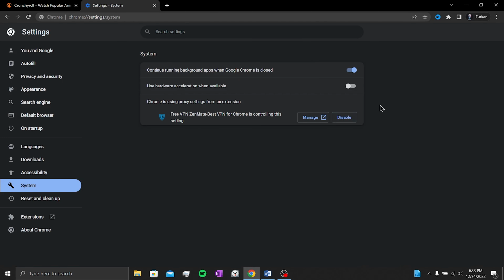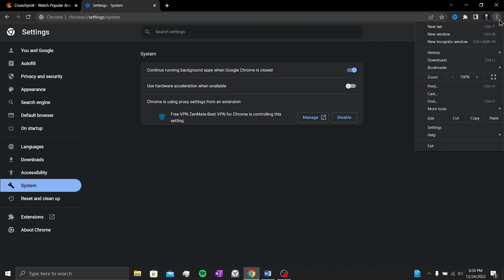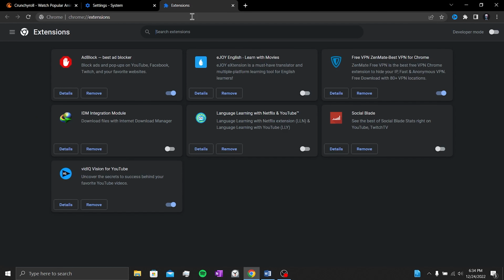Our fourth step is to turn off the extensions. Especially, VPN and Adblock must be completely turned off. We can go to the extension page by clicking on the extension icon at the top right, then clicking on Manage Extensions. Or we can go to the top right by clicking on the 3 dots, coming to the More Tools section, and clicking Extensions. After coming to the page, we turn off the VPN and Adblock extensions. My recommendation would be to turn off all extensions. This was our first solution.